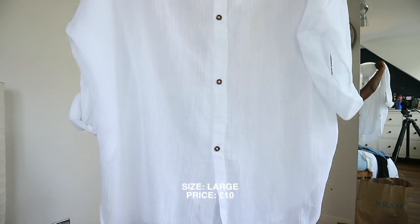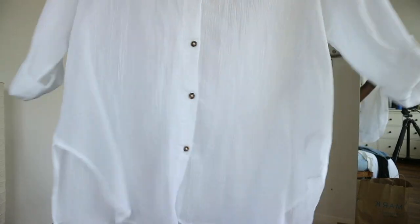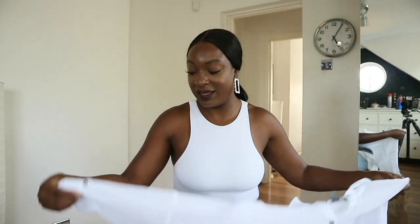But very lightweight. And what I loved most about this is that there's buttons down the back, so you could have the back open or you could have the front open as well with buttons, or you can have both of them open and it would be like a cape. And yeah, it's just really lovely.